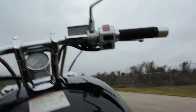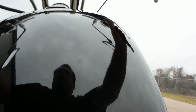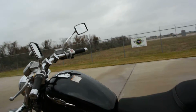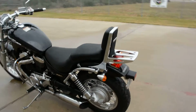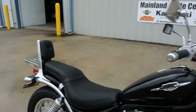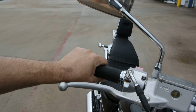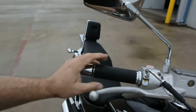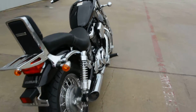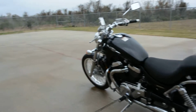Now I'm going to have to set the camera down because on Suzukis, you have to pull the clutch. Starts easily, idles good. These are the stock mufflers. They've got a nice sound to them.